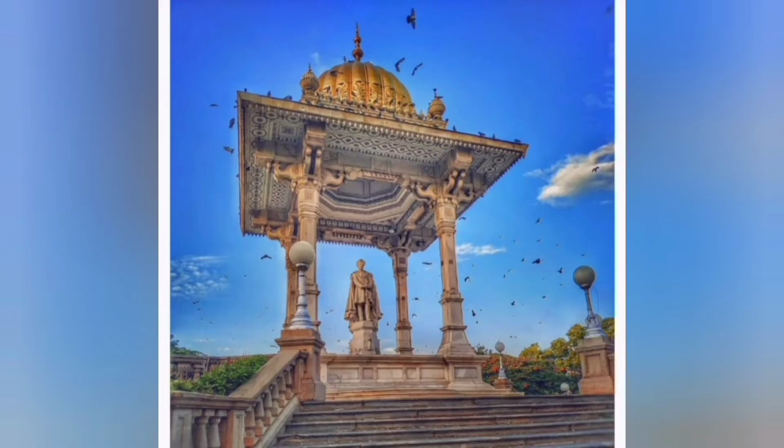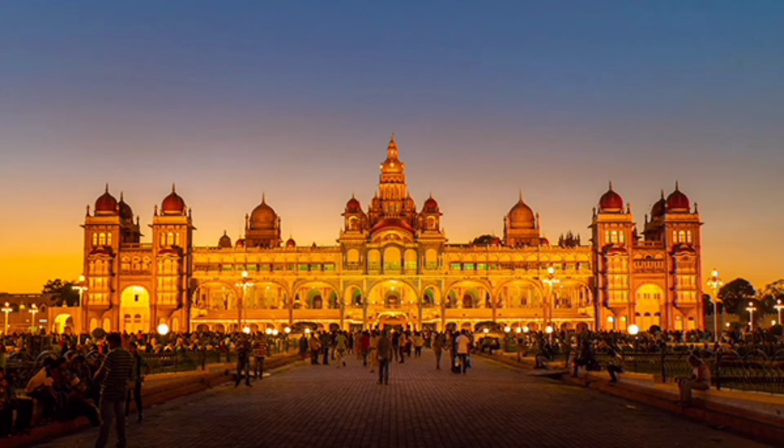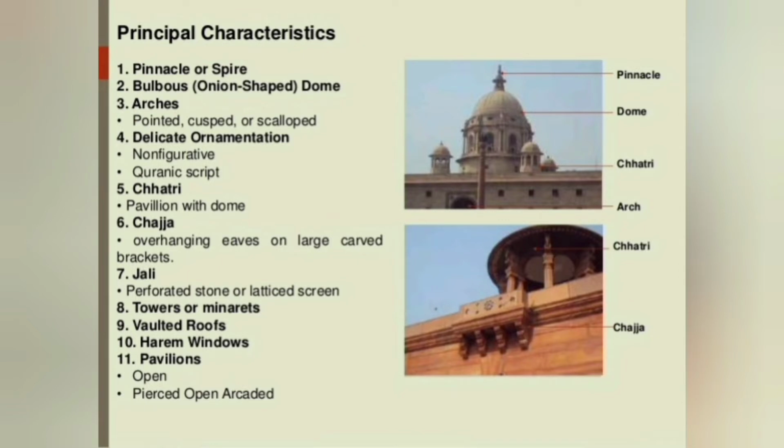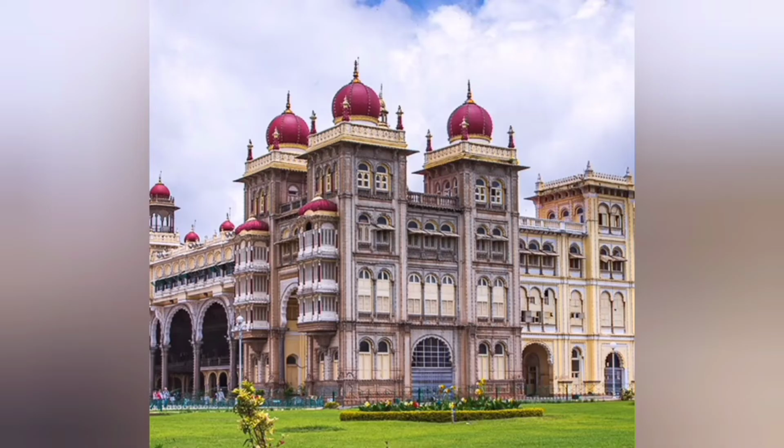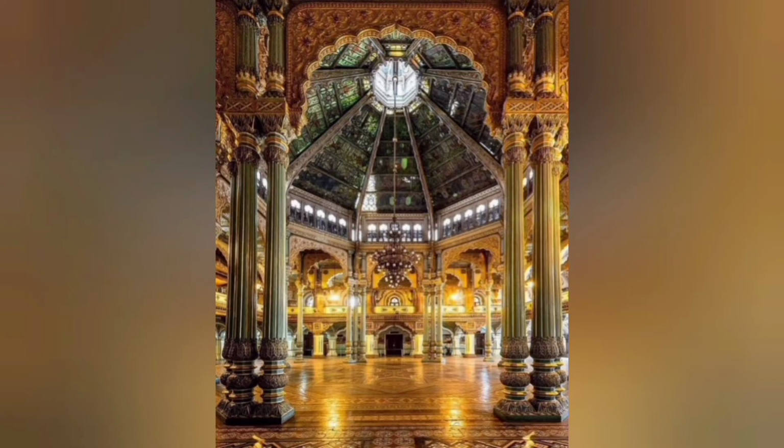Now let's have a brief look at the designs and architecture of Mysore Palace. The Mysore Palace is built in the Indo-Saracenic form of architecture, which is an exquisite blend of Hindu, Muslim, Rajput and Gothic styles of architecture. The Indo-Saracenic architecture was an architectural revival movement by British architects in the 19th century, drawing elements from Indo-Islamic and Indian architecture mixed with Gothic and Neoclassical styles.